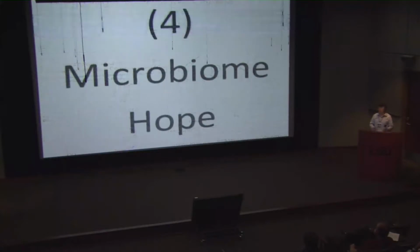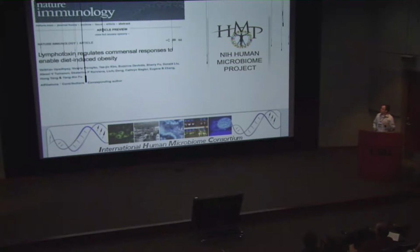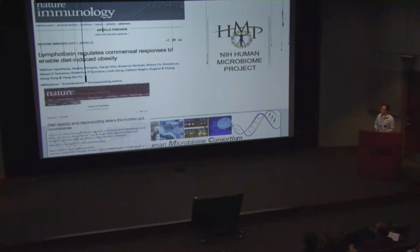A lot of people think of this as microbiome hope. This is amazing. There are natural drugs inside of us. This gives people a lot of hope. This led to the large-scale projects of the iHMP and the HMP, and said, well, you can actually treat obesity this way. You can do a transplant and get skinny mice to become fat, and the inverse, essentially, when you use transplants. We can start to understand how fast the gut changes.